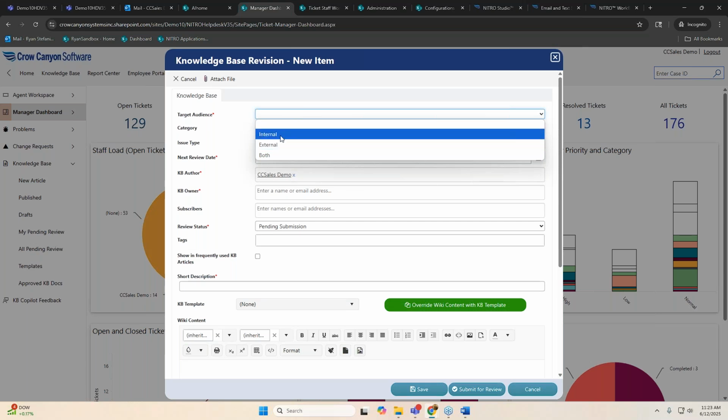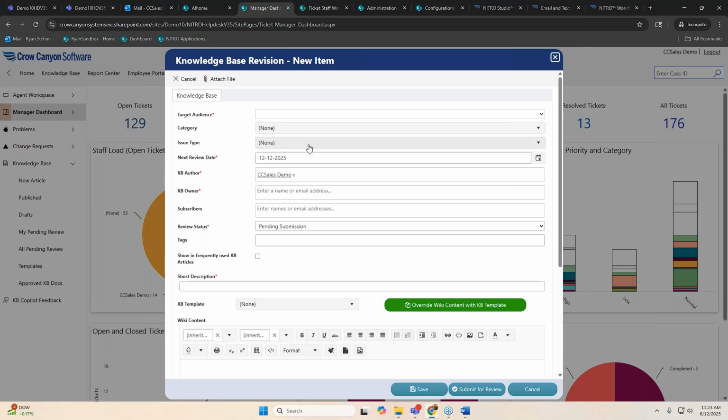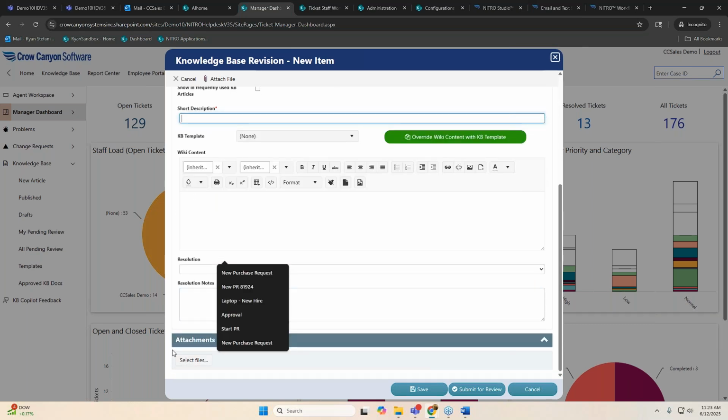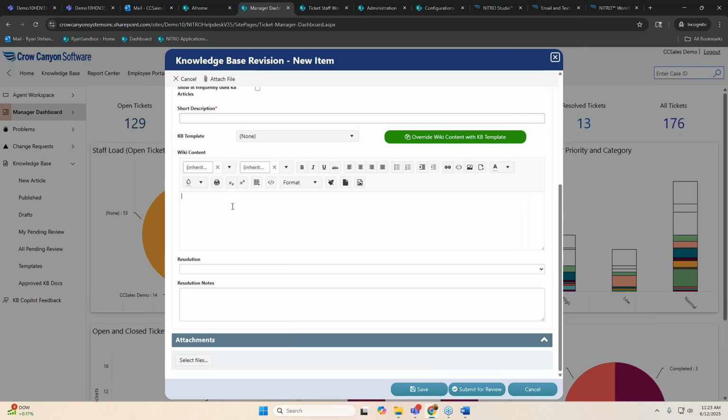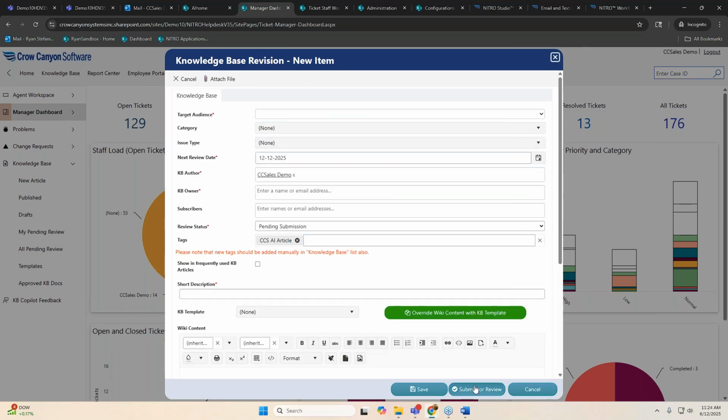Who is it? Who's the target audience? End users, internal staff, or both? Does it fall under a certain category or issue type? Do we want to tag it, right? Tagging is like any social media thing we're used to now, hashtagging it, right? Descriptions, attachments, wiki content, rich text content, copy and paste, screenshots, so on, so forth, etc. Now, what's nice about this, as Scott mentioned, is that it gives you the ability to review the article before it's published. It sets a next review date, so it gives you the ability to keep the content fresh and searchable.